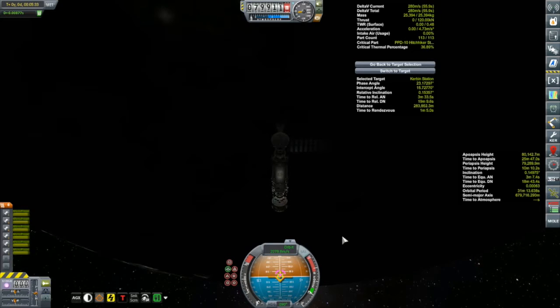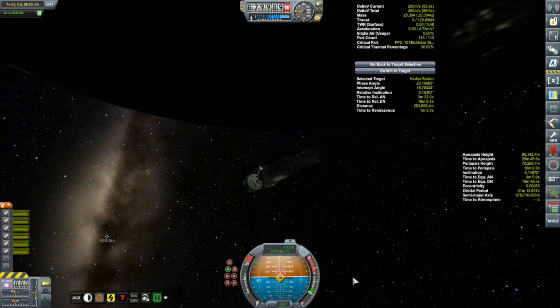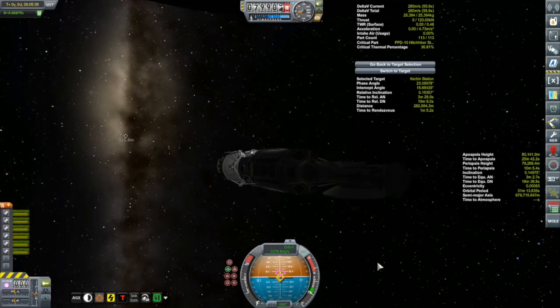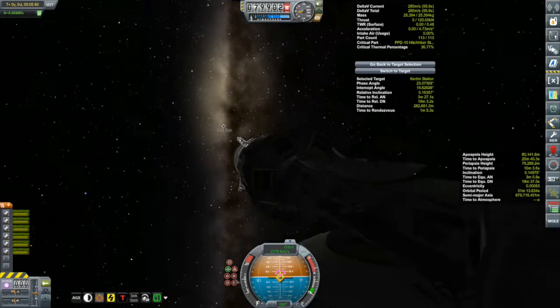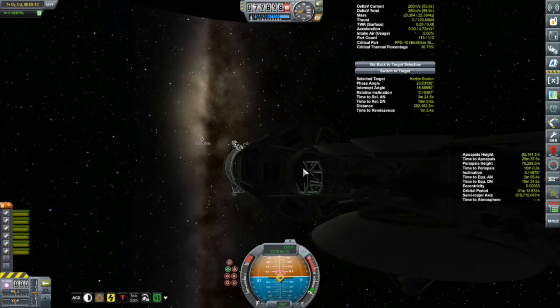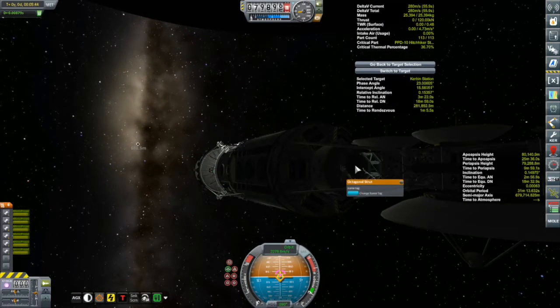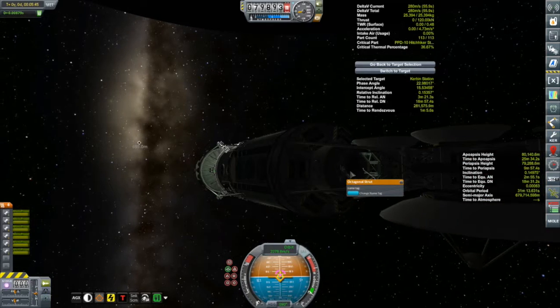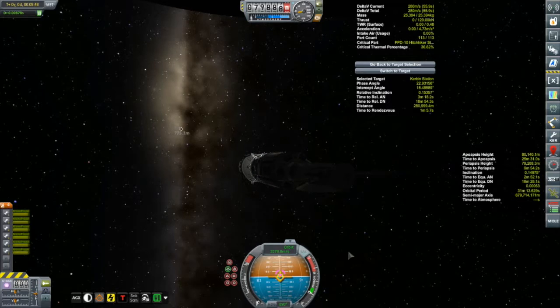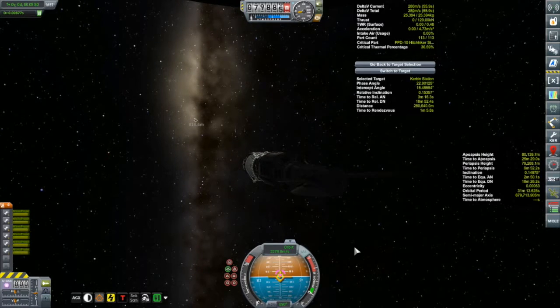So there we go, we just extended the gigantors, and it seemed like only one extended. Why did that happen? Oh, I don't see a gigantor on that other side there. There is just a stub. Yeah, I can't even click on it. Shoot! That other gigantor must have broke off when the fairing separated.